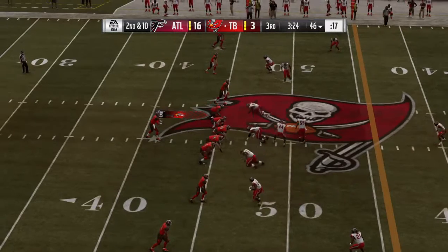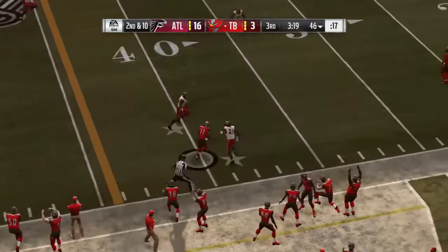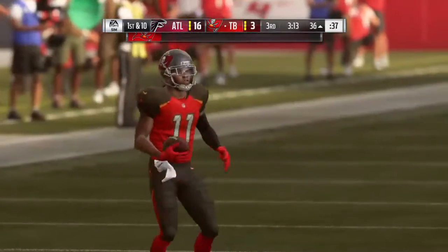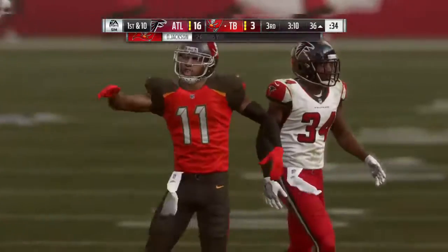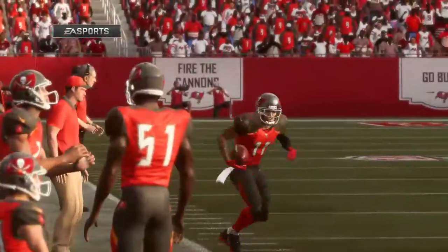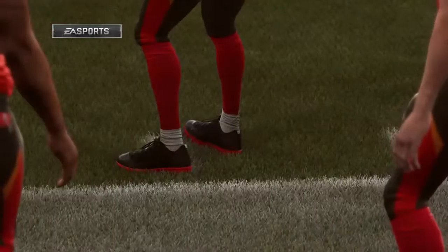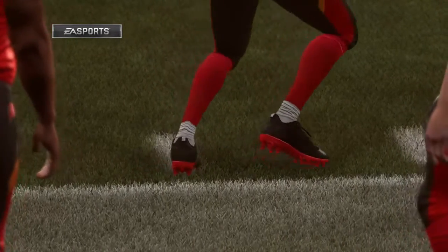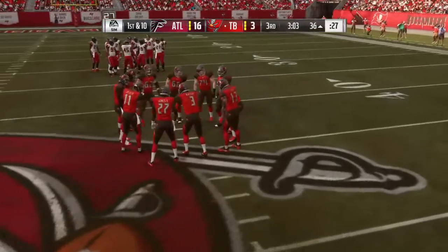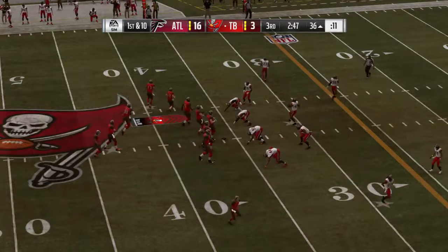Ready? They'll throw again. Winston. Throwing the out route, incomplete. That's Jackson. And he is tackled inside the 40, not quite to the 35. He got 18 yards out of that one, and it gets him a new set of downs. Still in search of their first touchdown of the game, but they're on the move.